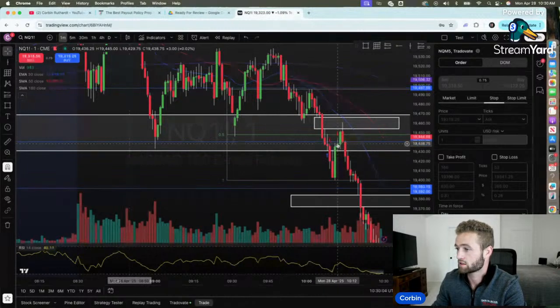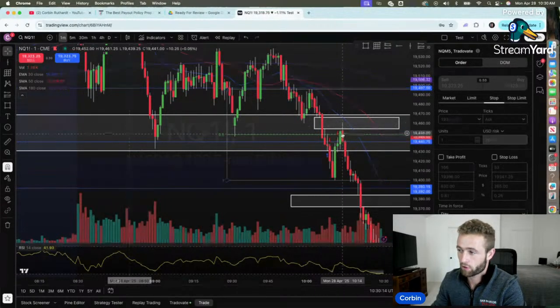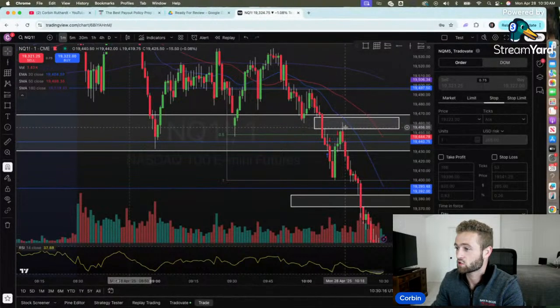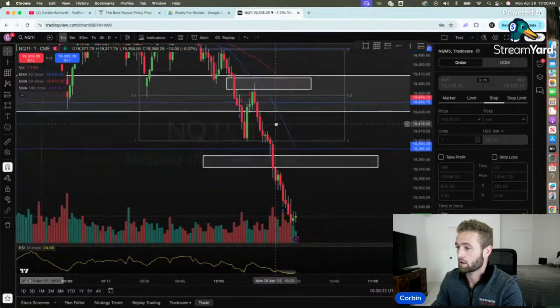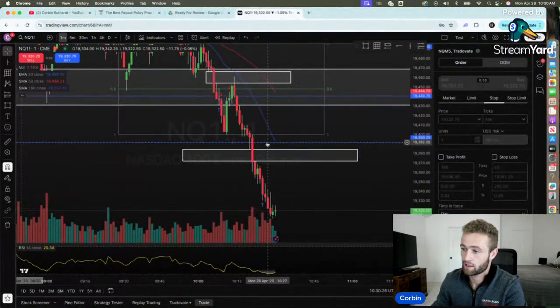Okay, this is where we bought back into it. A little bit early. I should have waited a little bit longer, but started trading above the equilibrium. Testing this 1 minute fair value gap. Gets rejected. Goes to the downside. First take profit level right here.